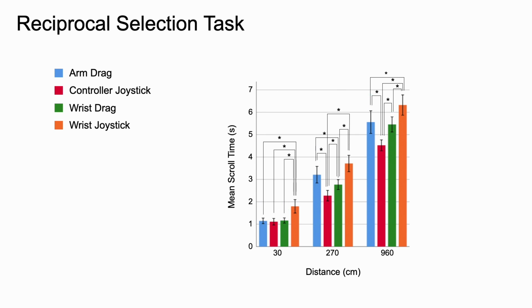One possible explanation for this performance comes from the user's behavior with arm drag and wrist drag, which was very similar to each other. Quick drag and flick gestures that didn't necessarily take advantage of the additional range of movement supported by arm drag. In contrast, the two joystick techniques had very different user behavior from each other. Participants using wrist joystick smoothly shifted between scroll speeds, gradually accelerating and decelerating. But with controller joystick, they quickly jumped to very high speeds and back again, possibly aided by the physical joystick's elastic recentering.